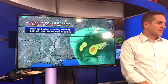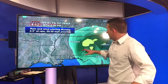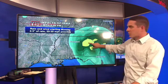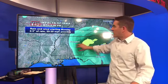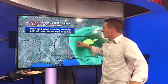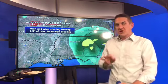By 4, 5, 6 o'clock on Monday, we've got rain. But you see where the strongest stuff is. These areas of yellow, that's where we could see some storms in Georgia. We will see some winds. 20 to 30 mile per hour winds are possible starting Monday afternoon into the evening. We could see gusts as high as 40 miles per hour or 50 miles per hour, okay? Those will be those quick gusts. And this isn't going to be a thunderstorm.